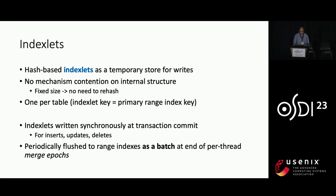Indexlets, as I mentioned, allow temporarily storing committed transaction writes while avoiding mechanism contention. Unlike traditional hash indexes, they don't need rehashing. We avoid rehashing by bounding the number of writes held in each indexlet. Indexlets use the table's primary key as their key, so there's exactly one per table. Indexlets are written synchronously at transaction commit and record all transaction writes, including inserts, updates, and deletes. Periodically, the writes in indexlets are flushed as a batch into range indexes. This is done atomically by each thread at the end of per-thread merge epochs.